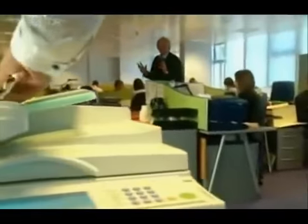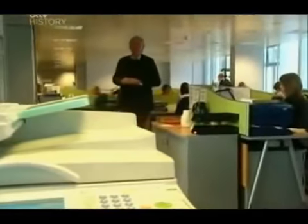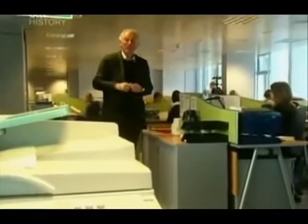Many key features of our working life today, the centralized corporation, shift working, the production line, the photocopier, even the computer, these all started during the Industrial Revolution.